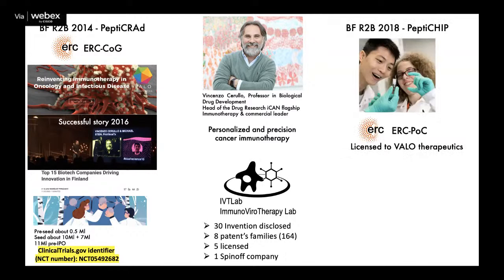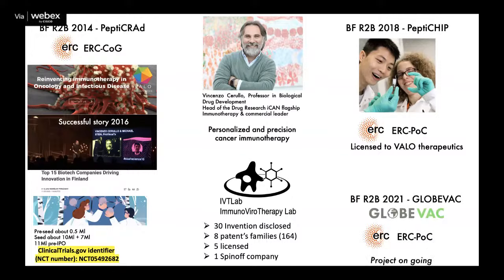Importantly for the story of today, out of this consolidator grant, we got our first ERC POC in 2018, PeptiChip. You will hear a little bit more in detail the story of PeptiChip by Otto, and what this solution is about, and how and why PeptiChip came out of my ERC consolidator grant. And we have also another ongoing ERC POC, which hopefully you will hear about in the future.